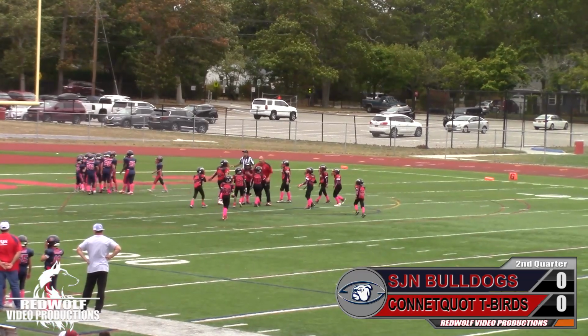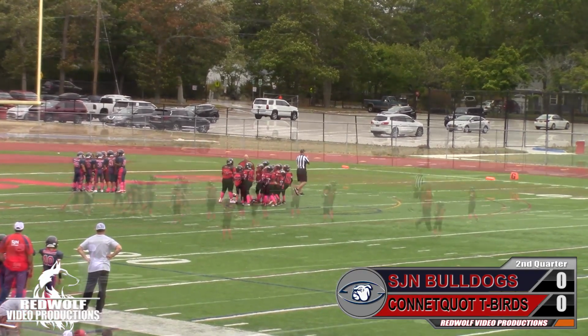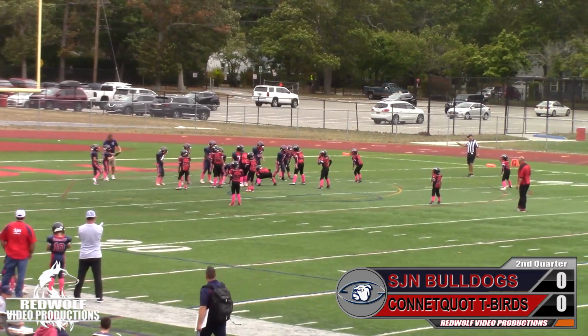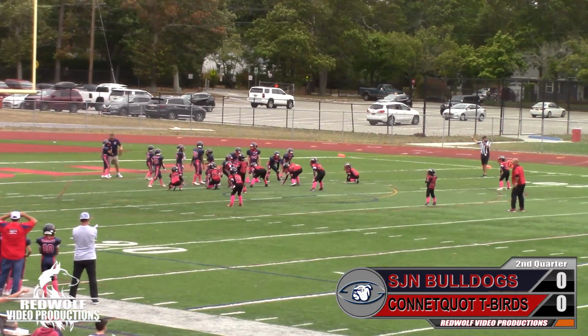3 yards picked up on the play. 3 yards lost on the previous play. 2nd and 12 for the Bulldogs. Ball is about on the 5 yard line.